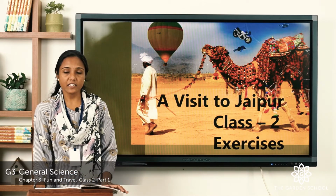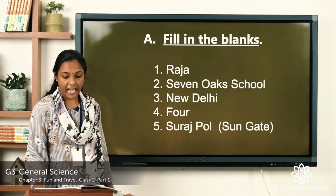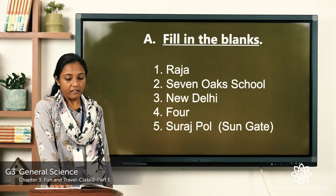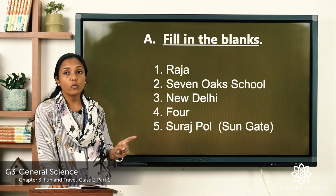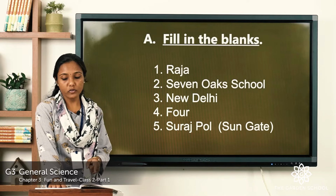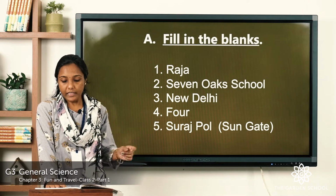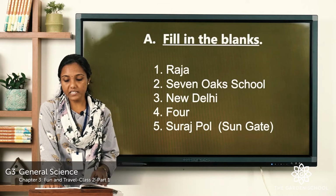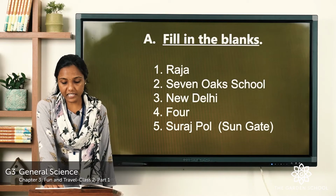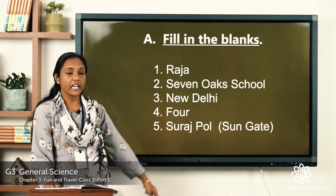So let's see the answer for all these one by one. So first answer, Riya was missing Raja. Okay. Raja had joined Seven Oaks School in London. Third one, Riya's father wanted to take a road trip from New Delhi to Jaipur. The palace complex in the Amber Fort is divided into 4 sections. Last one, Riya entered Amber Fort through the Suraj Pole, which is also known as Sun Gate.